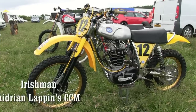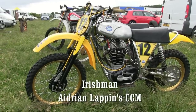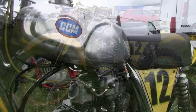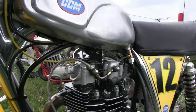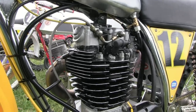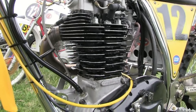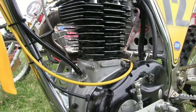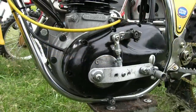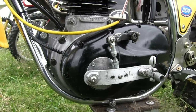Now we're going to take a look at Irishman Adrian Lappin's lovely CCM. Although when you look at this bike at first glance, you may think it just looks like an ordinary, very nice little CCM, if you look closer at the side case, you can see that Adrian has converted this particular CCM from a right-hand gear shift to this very appropriate left-handed shift system.